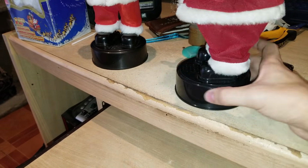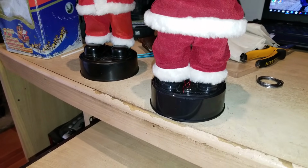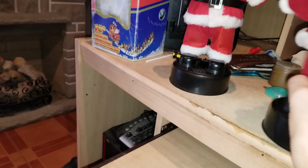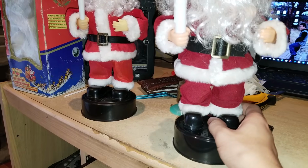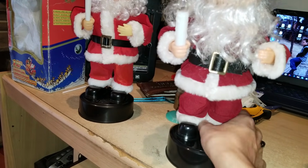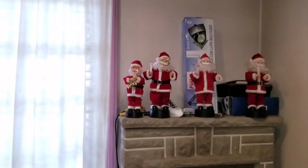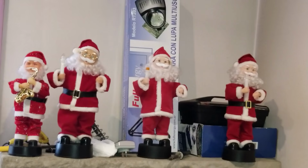So, first of all, this is one of those, and another thing that surprised me about this one, it has a three-way switch. I'm not used at all to seeing a 12-inch, what I would consider a small Santa, with a three-way switch. I'm much more used to seeing these with three-way switches than these.